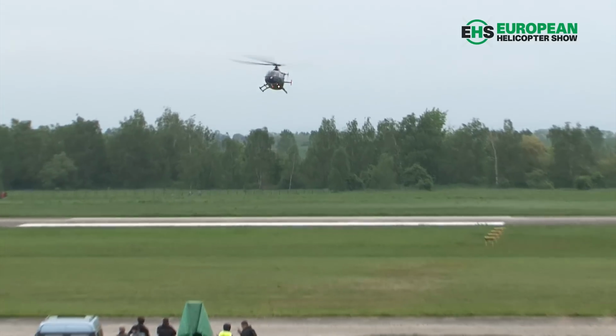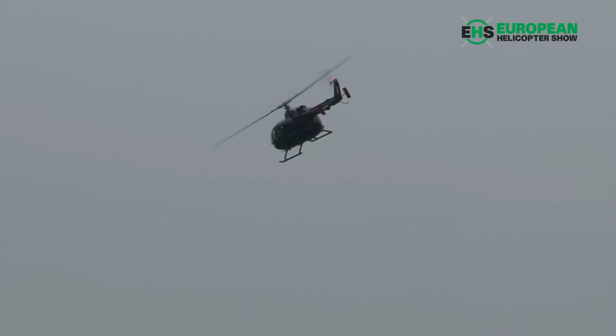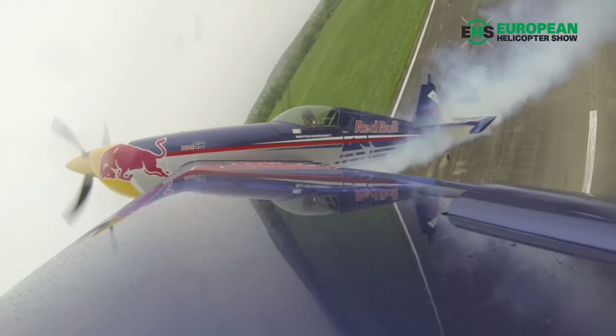This was followed by demonstrations from the light 2-engine multipurpose BO-105 helicopter manufactured by MBB, and some high-class aerobatics by the Red Bull team pilot Martin Schonka.